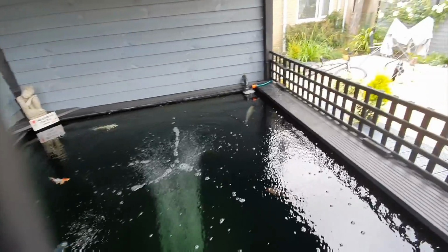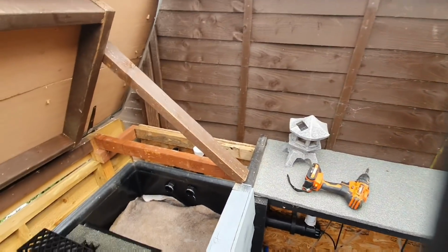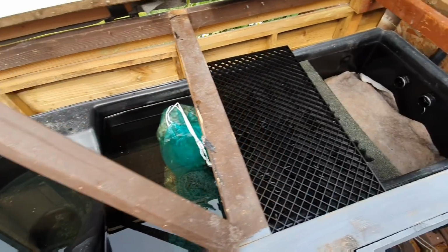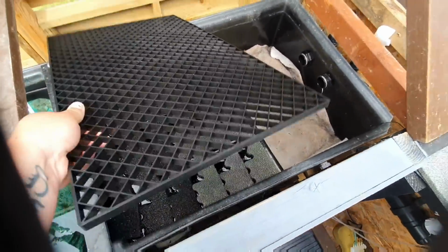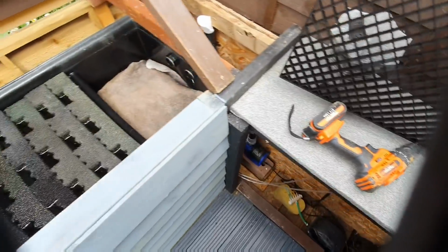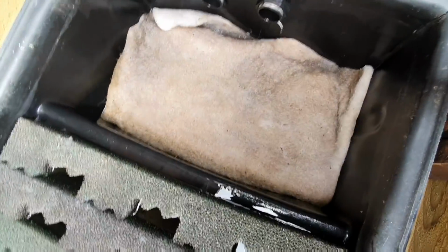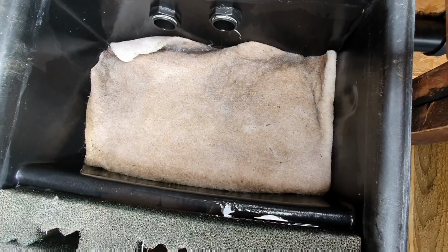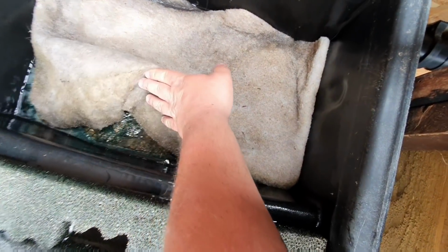Right, I'm back. Got my trickling on. Just sorting out now to do my filter clean and put my new grid in and my new filter pads. So bear with me a minute. This pad here, look, that's done the trick, hasn't it? That's been in there, what, 4 or 5 days? Look at it, it's disgusting.